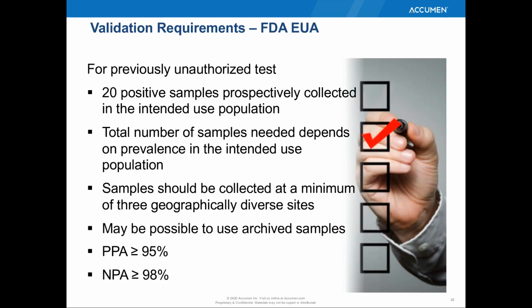So with all of that in mind, let's get into the nitty-gritty. We are still going to cover the validation requirements for an FDA EUA, simply because the EUAs are already out there. We do have several labs that have received these EUAs. There are other labs that are in the process of receiving an EUA, and as we mentioned before, we don't yet know the implication of the HHS announcement. So we want to make sure that everyone understands these EUAs. Additionally, even if your lab chooses not to pursue an EUA because you no longer have to and it's now optional, this is still a good option as far as creating a framework for what your validation could look like.